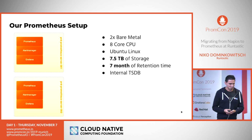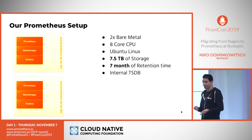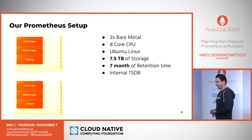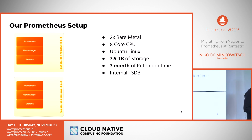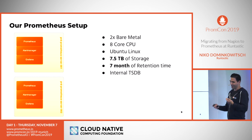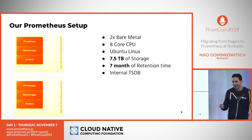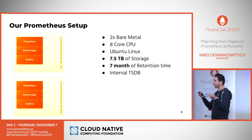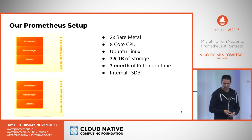So the next step was, let's spawn up our production Prometheus setup. We just picked 2 bare metal servers. We still use 2 bare metal servers for it, running a total of 7.5 terabytes of storage. Right now we are able to keep 7 months of metrics. It's not super important to keep 7 months, but it's always nice to go back in time and see how specific metrics behaved in past events, for example, special events where more users are using our app. And we still use the internal storage of Prometheus.